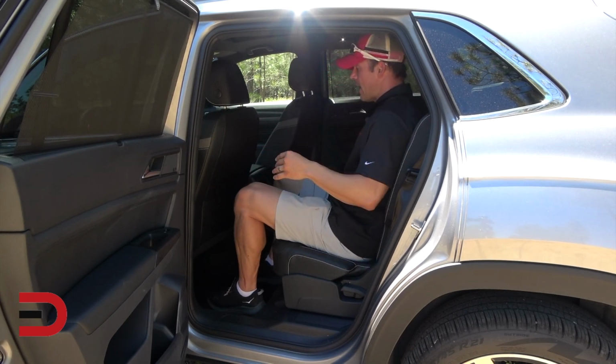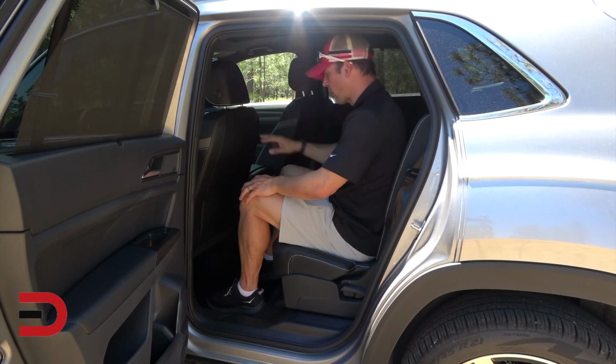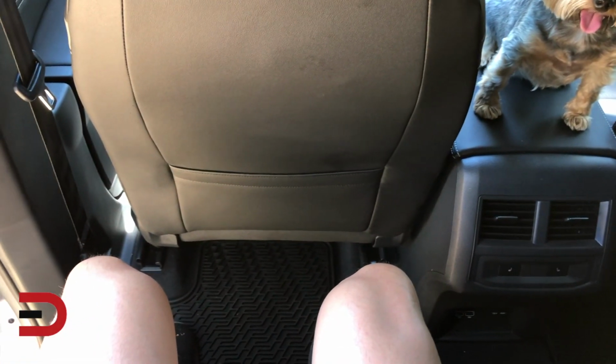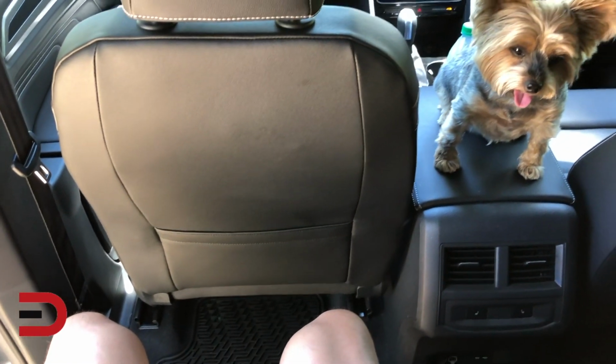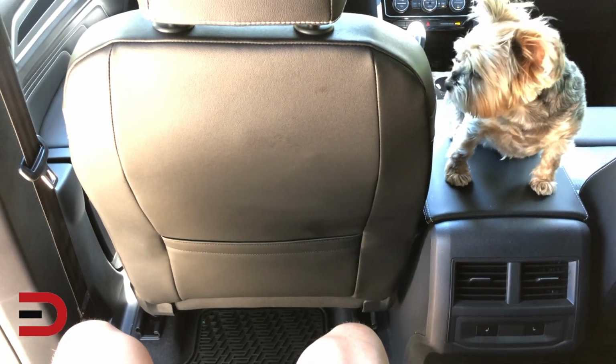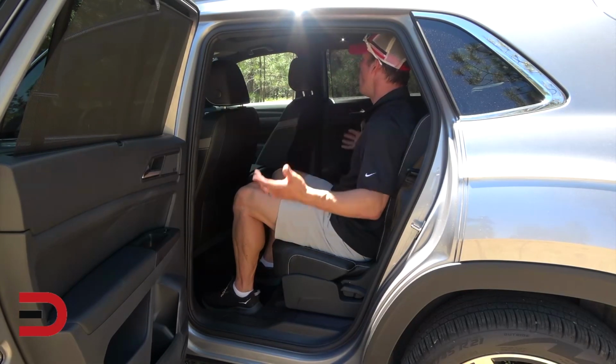Okay, so I am 5'11" officially. This is my position as a driver up front, so put yourself in my shoes. If you are a 6-footer, you're gonna be okay in the middle row. Look how much room I have. This is ginormous. Getting inside, super easy, barely an inconvenience. I love how open this is.